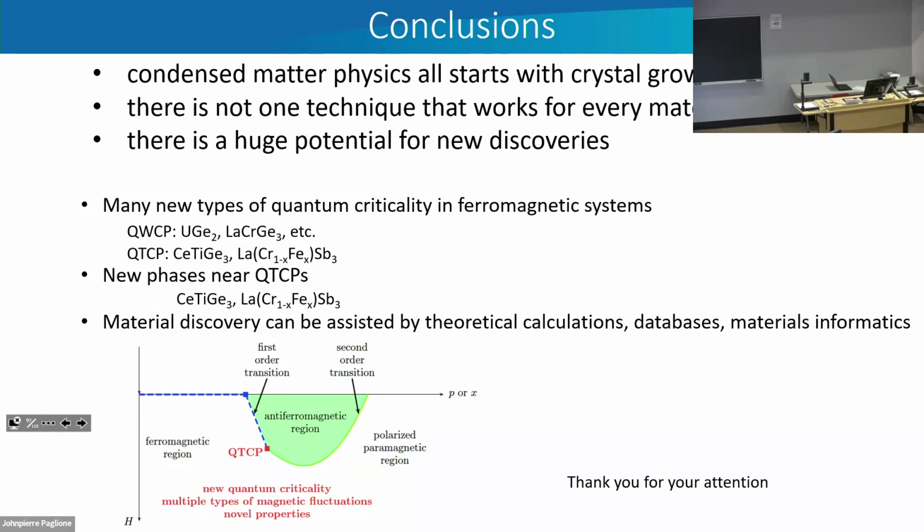That works also for antiferromagnets. And it doesn't always go down. It's more complex. Sometimes it goes up. Uranium, rhodium, germanium, I mentioned, it goes up. So in that case, you can use another parameter like field to suppress the magnetism.